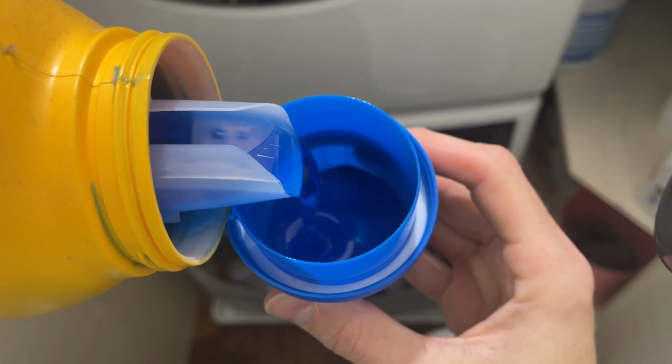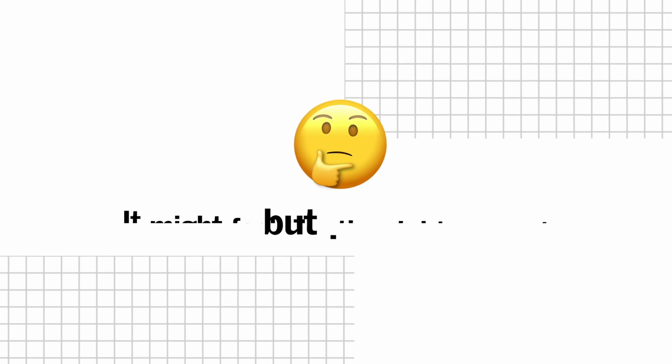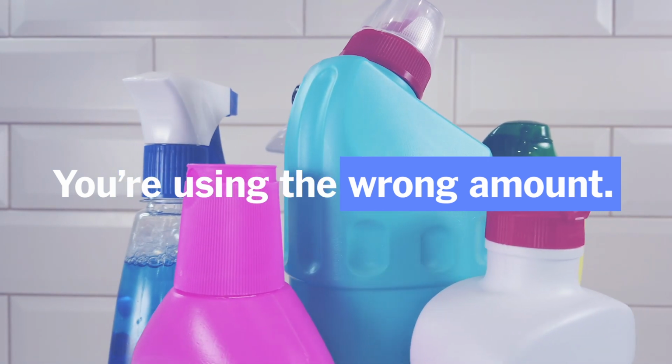A capful of laundry detergent, a squeeze of dish soap, a dollop of sunscreen. Sure, it might all feel like the right amount, but is it? We spoke to 4 of our writers, and here are their suggested serving sizes of common household supplies that surprised us the most.